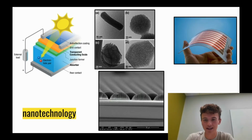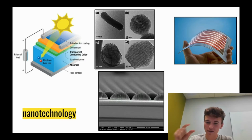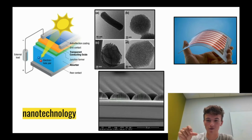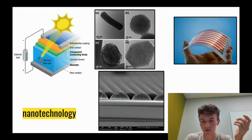Okay, we're going to talk about nanotechnology. Stanford researchers have found a way to trap light in organic cells. The way of doing that is inserting a very, very thin polymer layer. When put in between a rough layer and a mirror layer, the light waves would stay in the cell for a longer period of time, causing a higher percentage of electrons to be agitated and creating more energy. They were able to create 12 times the amount of light absorbed.